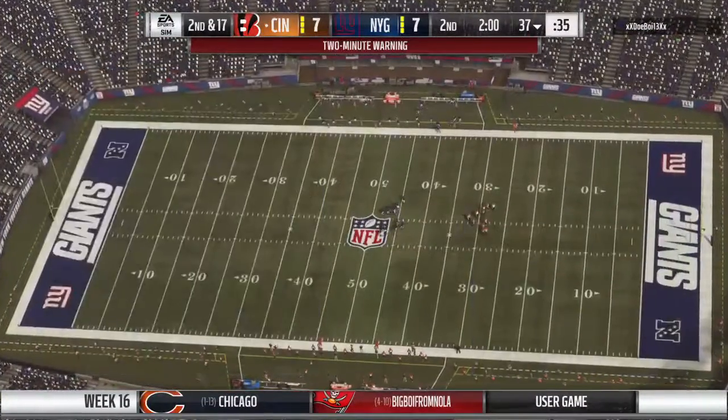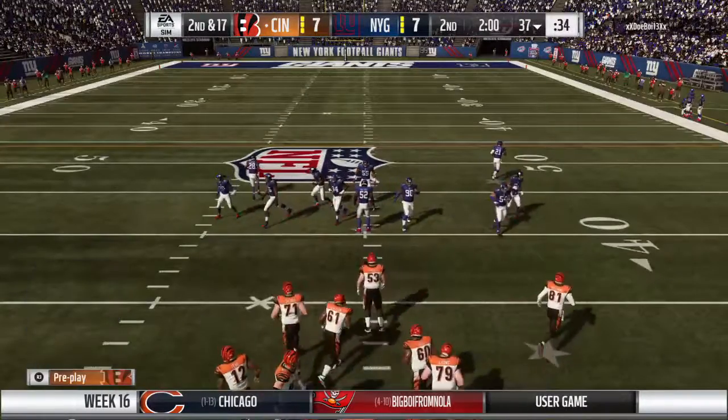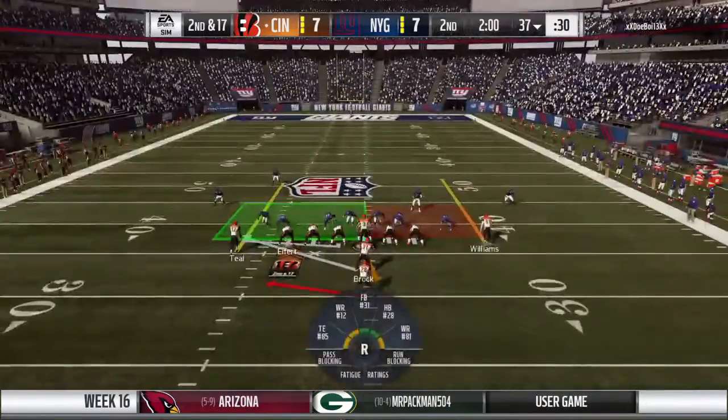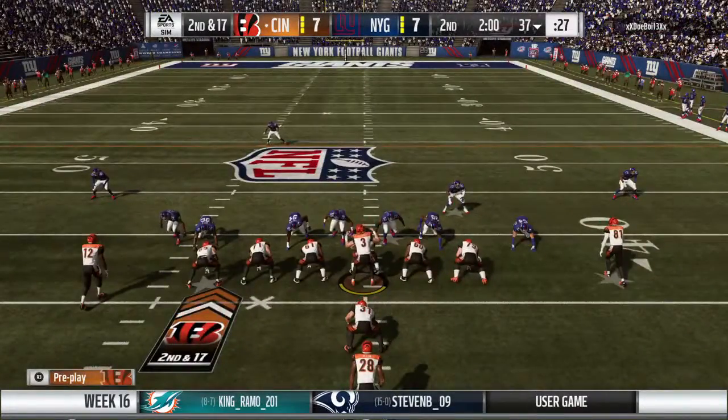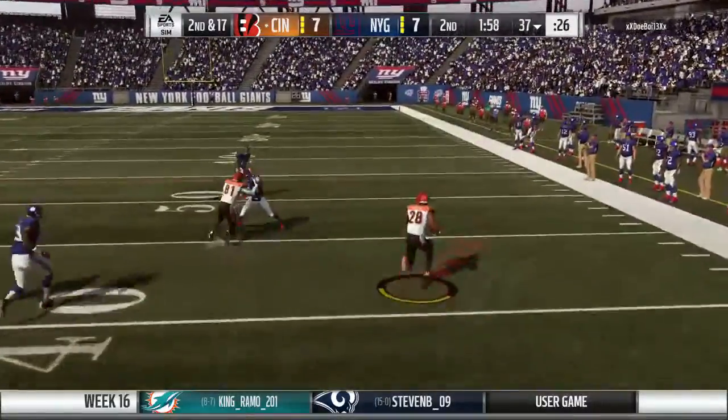2 minutes to play in a tightly contested first half. We're back to East Rutherford, but first this timeout. Don't need it all back at once, but you figure they're going to need something here. 17 yards to go on second down. They toss to Mixon.